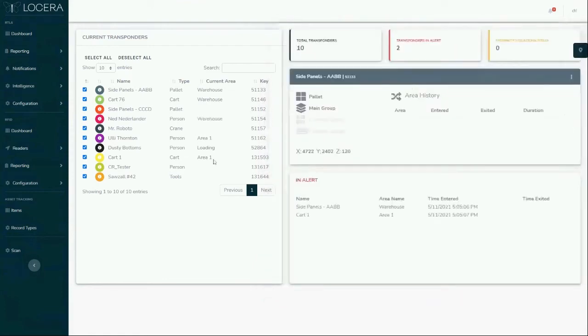But other things to notice here on the dashboard is we've got our list of transponders. We only have 10, but if you were to have hundreds or even thousands of them, we do have quick filtering, so you can find the tags you're looking for easily, even if you do have a large amount of them. And then we do have some other basic information on what is happening with each one of these transponders at any given time.